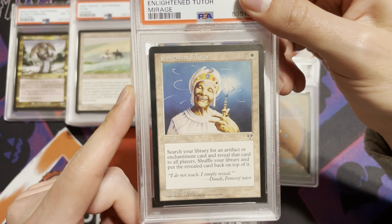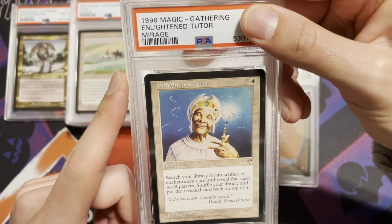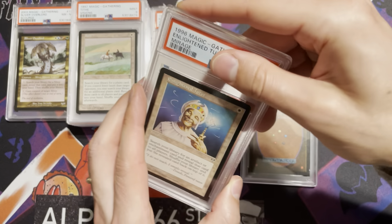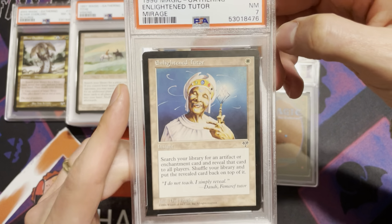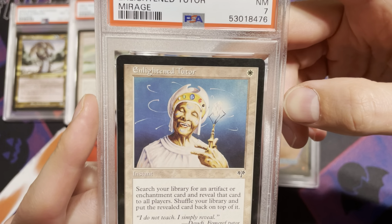The front of this card looks really good. I'm sure that's another reason why I just looked at the front and said, oh yeah, submit this. The back does have a little damage. I'm going to guess a 9. I'll be happy to have a 9. A 7. Okay.